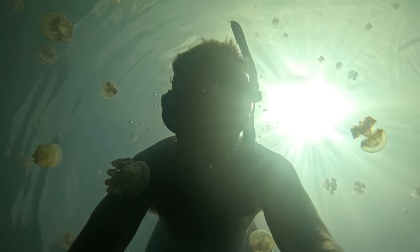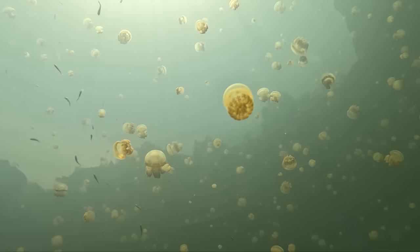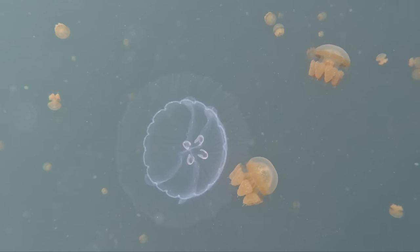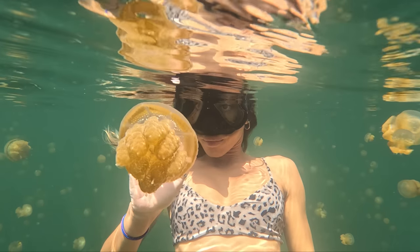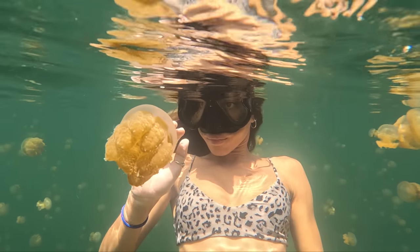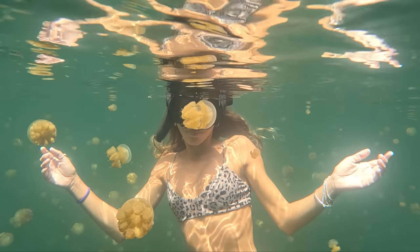This lake is a landlocked body of seawater that has developed its own ecosystem with two species of jellies living here, the golden and the moon jellyfish. And without any natural predators here, they've evolved to lose their stinging cells over time, which makes it a pretty cool place for a swim.